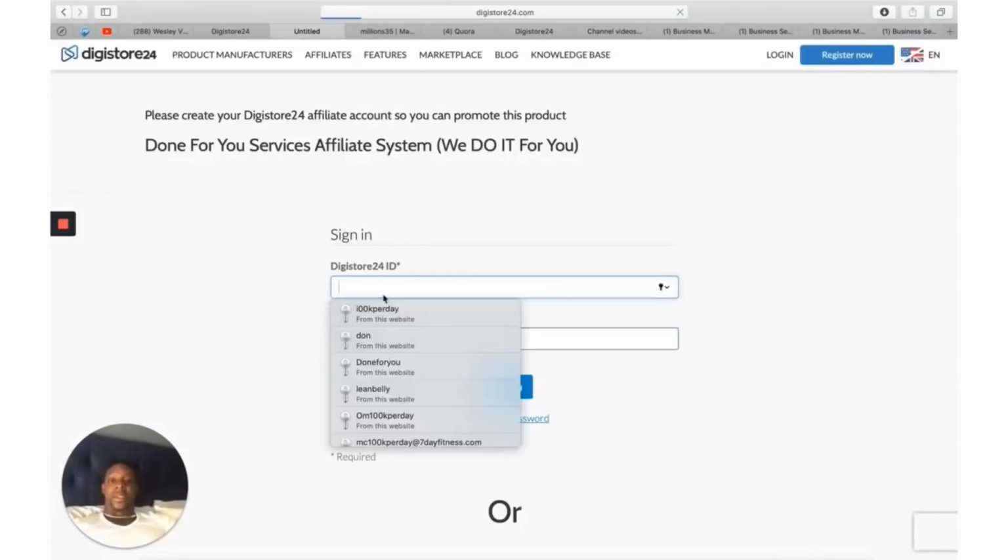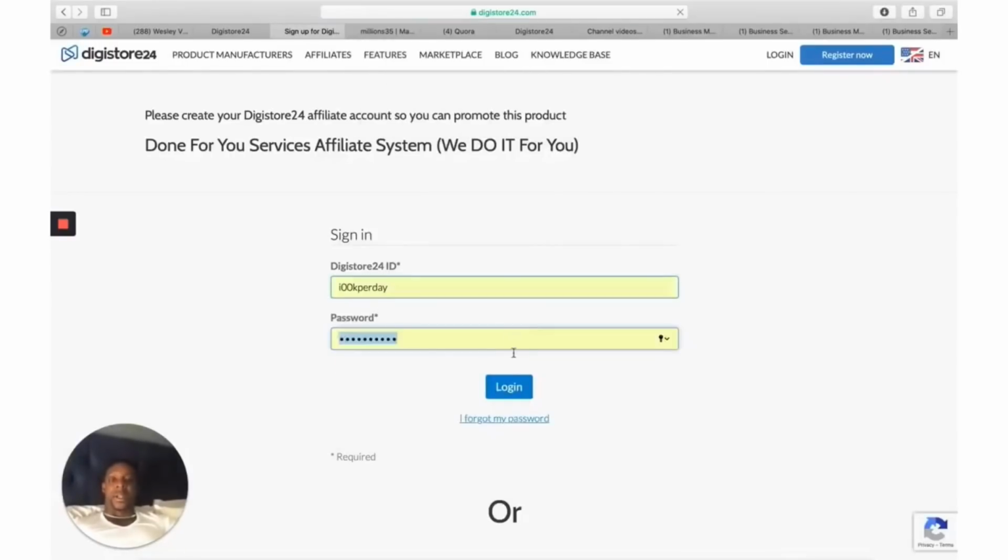Step two, you have to hit the word promote now. Which means, let me log into an account here. This is one of my accounts. This is the live account.